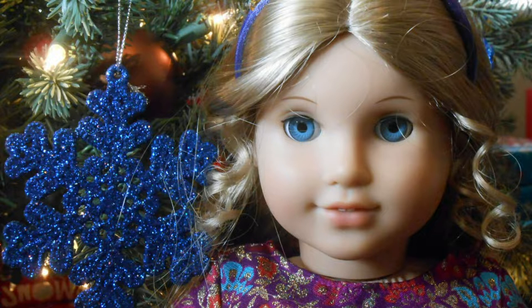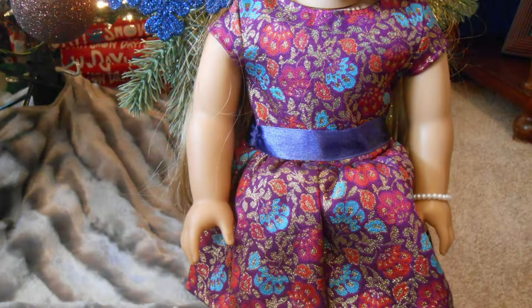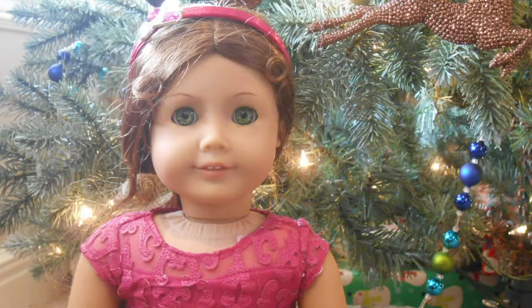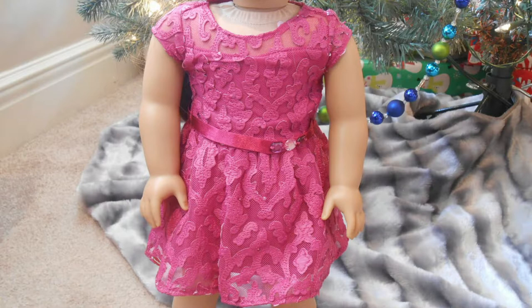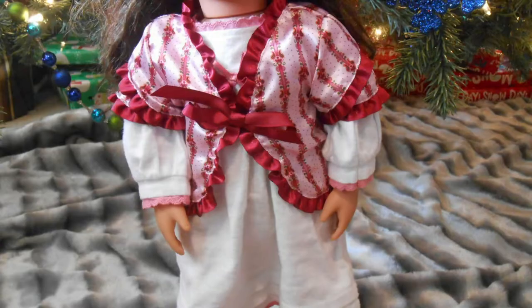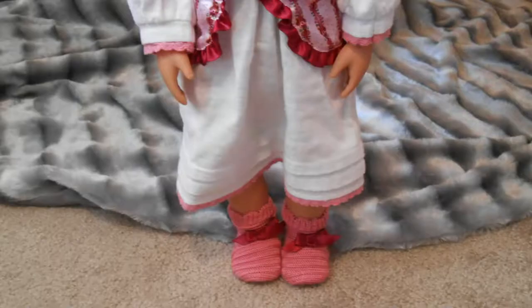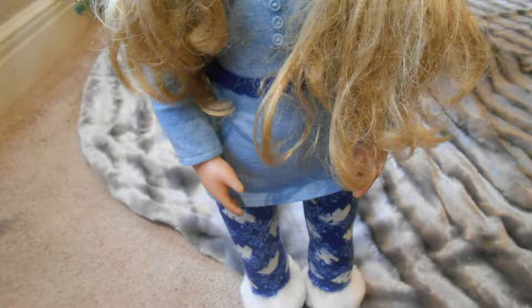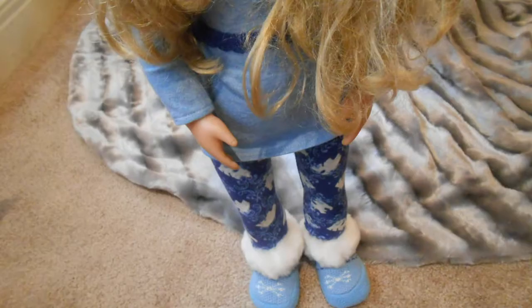Next, we have Elizabeth. Elizabeth is wearing last year's burgundy dress, and honestly, this dress was not my favorite, but when I put it on Elizabeth, I was like, oh my goodness, girl, stop. Next, we have Felicity. Felicity is wearing a burgundy dress from 2016, and she looks amazing. Next, we have Catherine. Catherine is wearing Cecile's nightgown, and I got that at the same garage sale as Cecile's holiday outfit. Next, we have Mary Jane. Mary Jane is wearing the blue polar bear pajamas that I got one year. I don't really know what year I got them in.